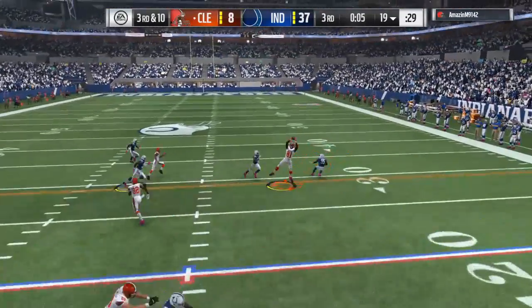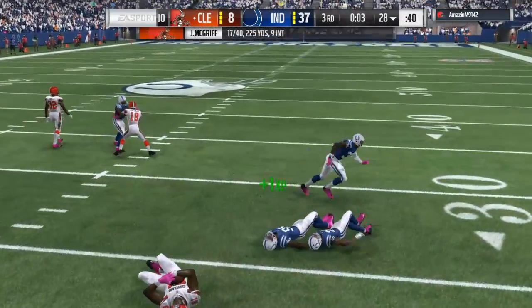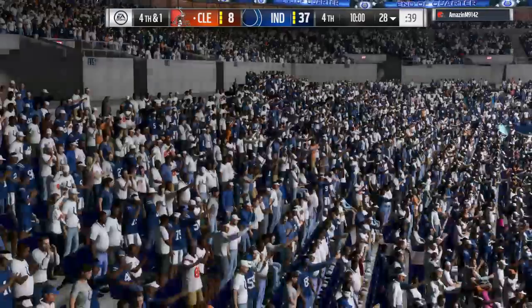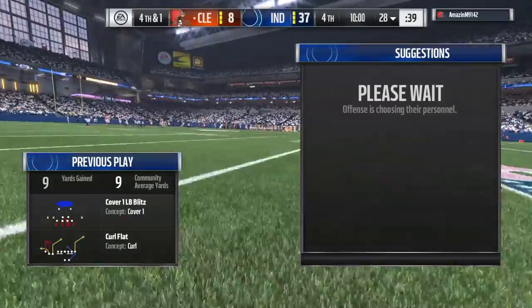Unfortunately, it ended in a big drop. And this time he's got the hook up. It's complete. And how about this one now? In their own territory, a gutsy call. They're going to go for this on 4th and a yard.